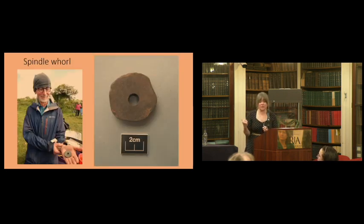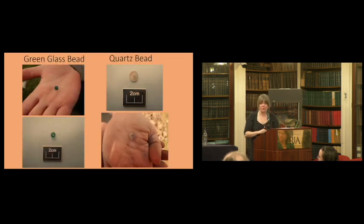We did get a spindle whorl, a lovely shale spindle whorl, really well polished, with a lovely carved hole in it. We did get a couple of beads. We got a lovely green bead from inside, from that layer around the burial. I do want to let you know, anyone wondering about that layer, the burial actually cuts that layer. So that layer was there beforehand, and all those stones were left on top of that layer. We got a gorgeous quartz bead as well.